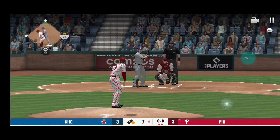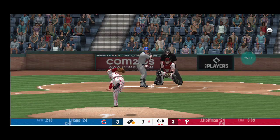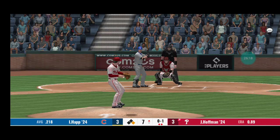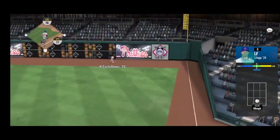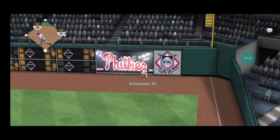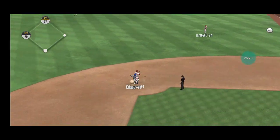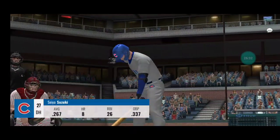Here's the left fielder, Ian Happ. One for three thus far. Good pitch. Into the windup, here comes the 0-1. Sharply hit into right field. And that will sit down for a base hit. And he hustles his way to second as he earns a two-base hit.